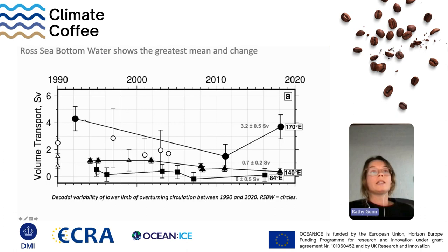And so what we can see here is the measurements that we made, which are in black, show quite a significant decrease in Ross Sea bottom water between 1992 and 2011, and then an increase in that transport again by 2018. For these circles here showing other measurements of Ross Sea bottom water, which also show an overall decrease in this time period. And then this is a time mean here from a model. And then these triangles are showing the Adelieland bottom water, which is decreasing slightly overall, but not as much. And then with that exchange at the Princess Elizabeth Trough, we see a little bit of variability, but really this is hovering close to zero.